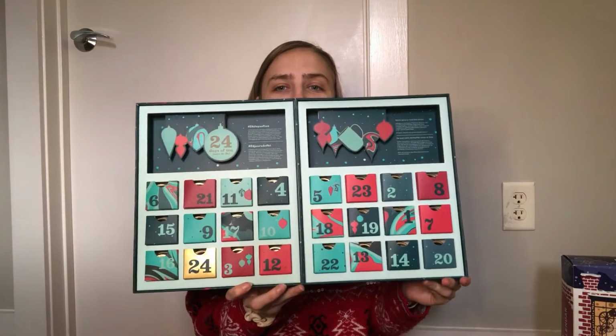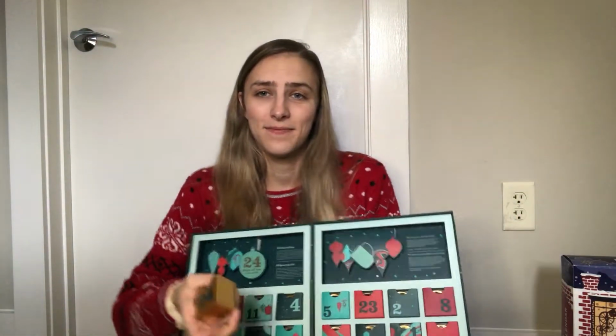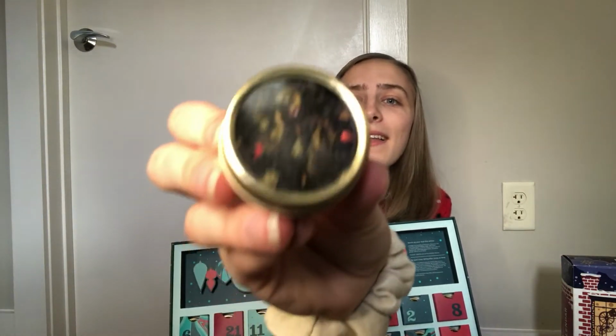And now we're on to the 24 Days of Tea by David's Tea. This is what the inside looks like, and we are on 24, which is the only gold one. I love this packaging. Let's see. Santa's Secret is the final one. This is what the inside of it looks like.